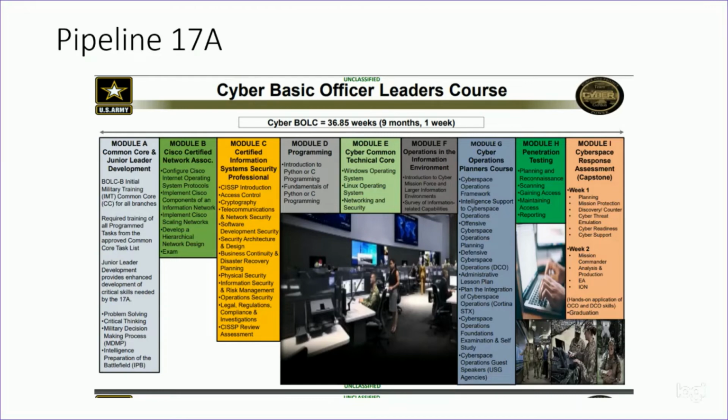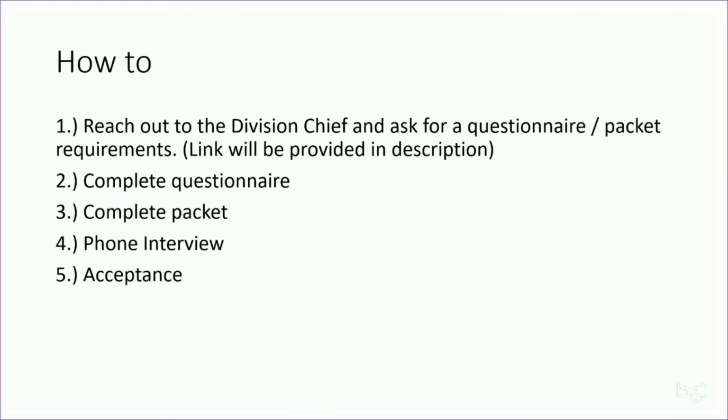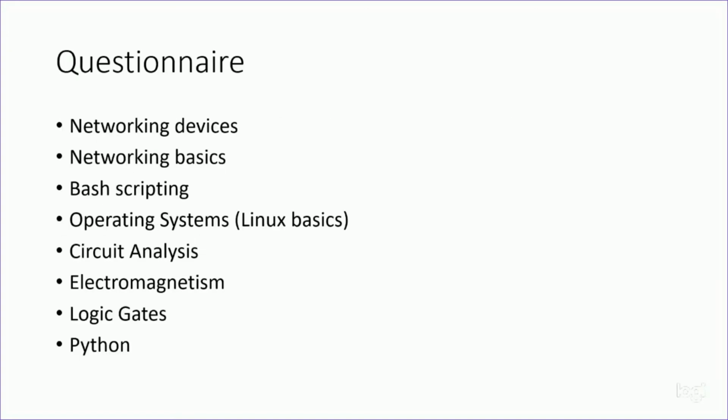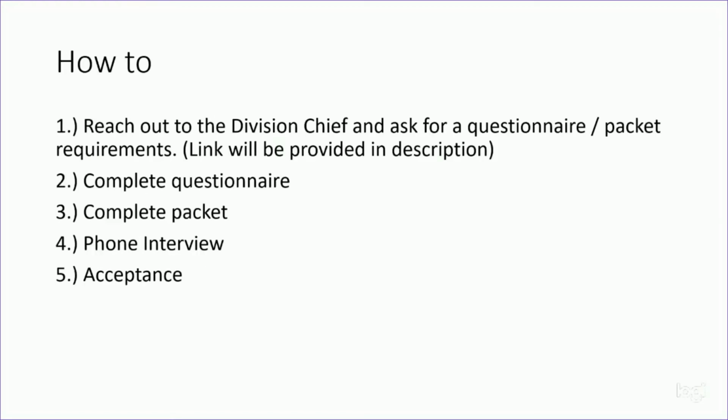So before I get into the pipeline, I'm just going to reiterate, just so you know. Okay, so you get to OCS, you email the division chief, ask for a questionnaire and the packet requirements. He's going to send those over to you. You start building up your packet: things like letters of recommendation, transcripts, essays, projects, whatever. You're going to fill out the questionnaire, which I mentioned before has all these topics. You're going to complete the packet and email it back. I put it in a zip file just so it was condensed all in one, which made it easier for him. He's going to give you a time for a phone interview. You're going to get interviewed, and then he's going to send you, maybe a week and a half later, a message: hey, you've been accepted, or hey, you've been denied.